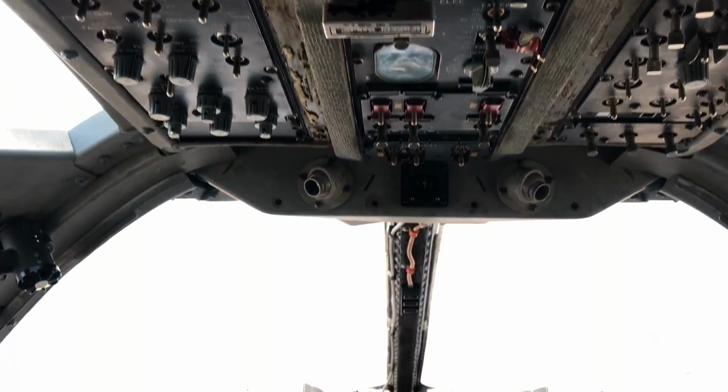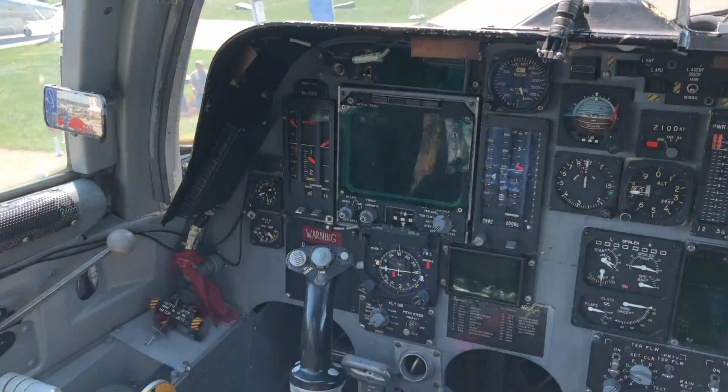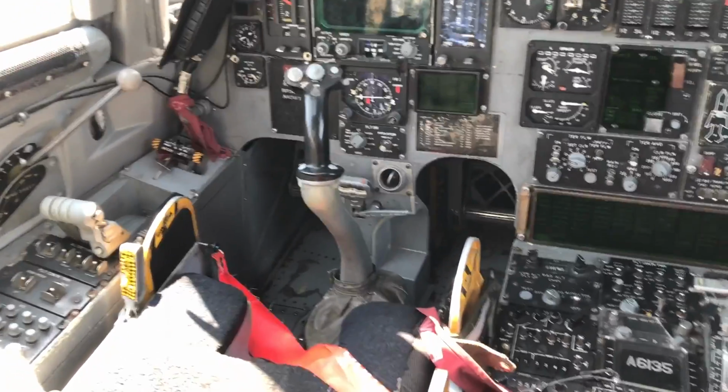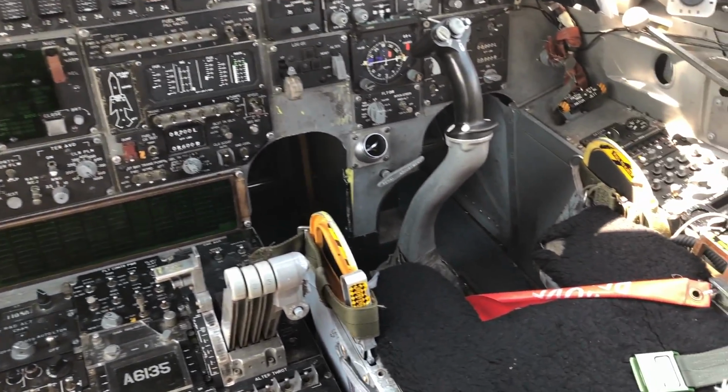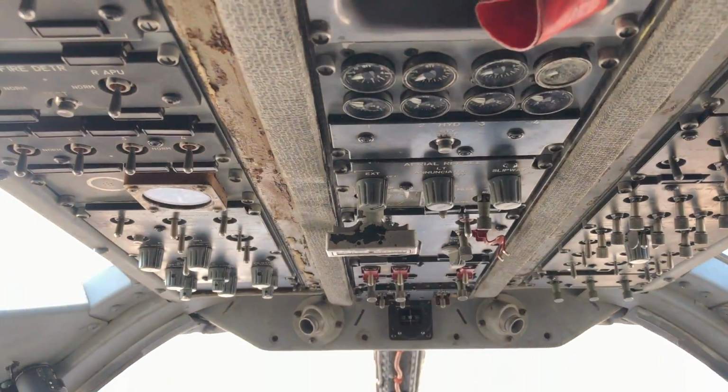Alright, we're in a B-1 Bomber. This is crazy. Look at all these buttons. I wouldn't even know what to do. I'm sure you figure it out in time, right? Yeah, right.